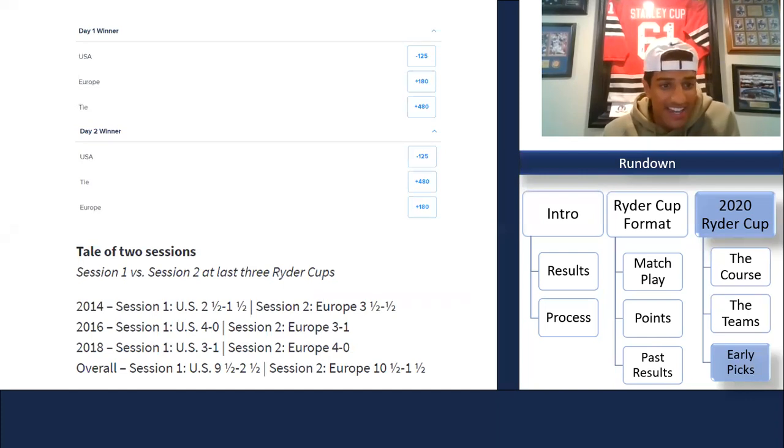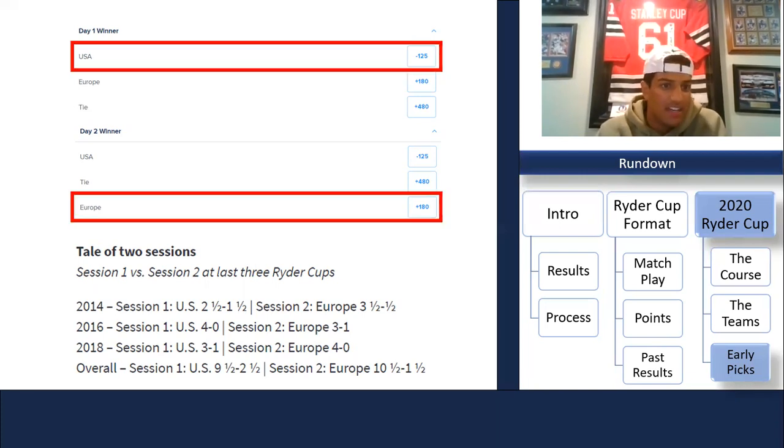So I found this stat, past 3 Ryder Cups, crazy discrepancy. First day, US is outscoring Europe 9.5 to 2.5 points. And the second day, Europe is ahead 10.5 to 1.5 points. So this is just a no brainer for me to take USA the first day and Europe the second day. It just makes a lot of sense to do this. I really think that's going to happen.